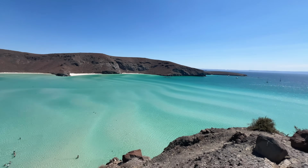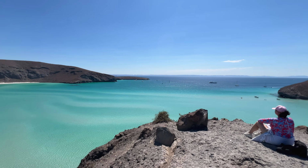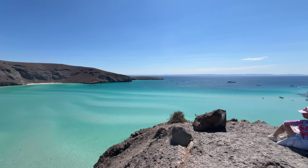And then there is also a little hiking. You can go up the hill. Yeah, we kinda hiked up to that hill to see everything. That was cool. But yeah, the water there is amazing. It's pristine. Yeah, it was beautiful.